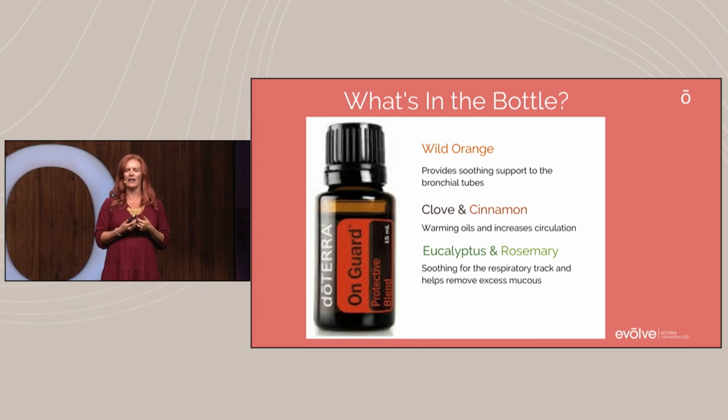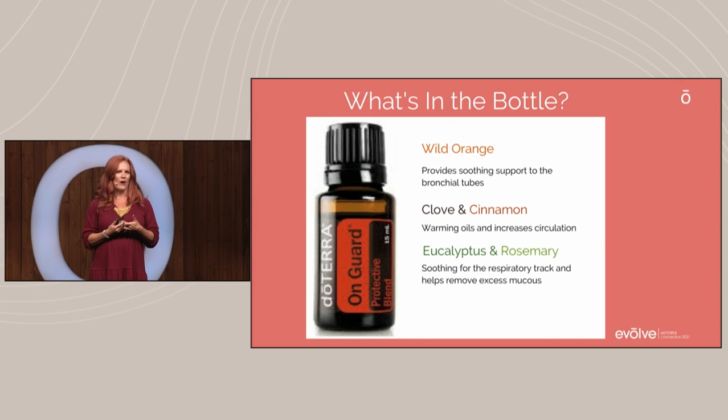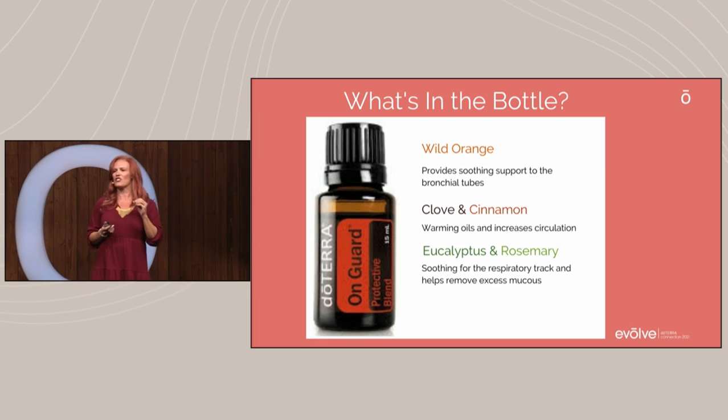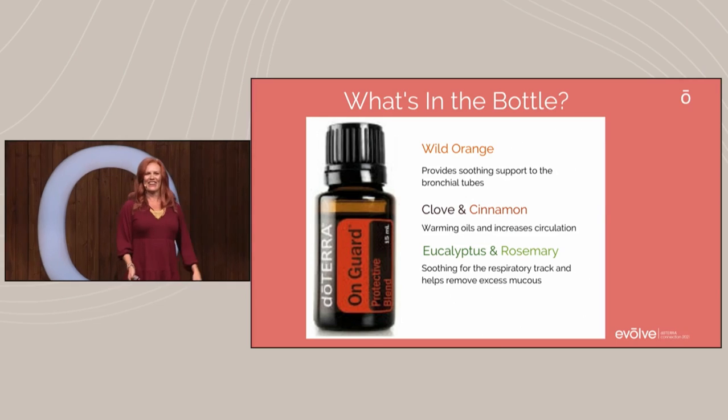Okay, so I want to go ahead and tell you one of the coolest stories on my team. I have an administrator of a school on my team who has fallen in love with essential oils. She decided that she was going to put a diffuser into every single classroom and provide every single teacher with a bottle of On Guard. That year, she noticed, isn't that amazing? Wouldn't we love that in all of our schools? Oh my gosh, that'd be amazing.